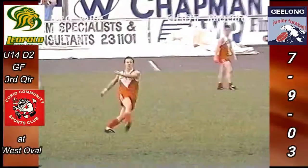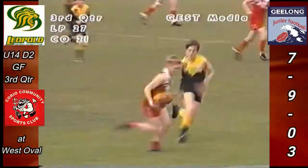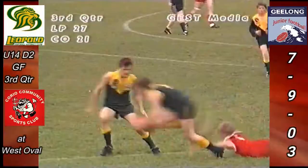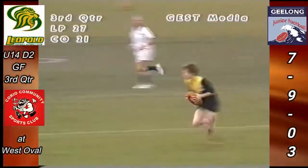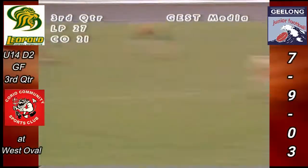Yep. There's a man free here. It's Bradley Circuit on his own. Going to be tackled here if he doesn't. No, didn't have time to get rid of it, the umpire said. Leopold's done very well. They've got the numbers. They can break free. This is Sam Hughes.